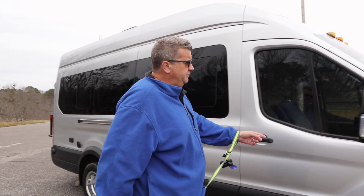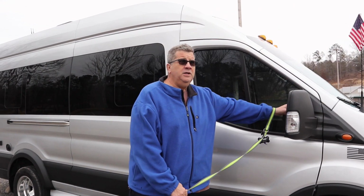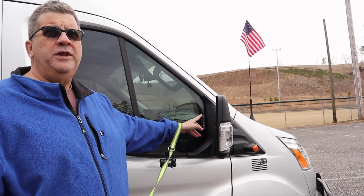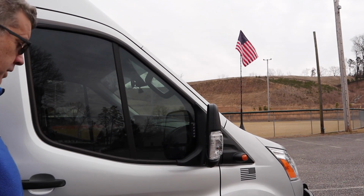I did add a keyless pad up here, a little entry pad. This is pretty handy because we can just open the door without having to use a key fob.